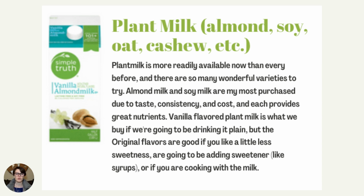When you're looking at almond milk or soy milk, where we buy it, which this brand specifically is from Kroger, they tend to cost anywhere from $2 to $2.50 because they're almost always on sale. And that is for a half gallon each. So I love to drink the vanilla flavored plant milk if I'm going to be drinking it by itself, but the original flavors are great too if you like a little less sweetness, or if you're going to be adding any sweetener like chocolate syrup to make chocolate milk, or if you were going to be cooking with the milk, in which you would want it plain and unsweetened.